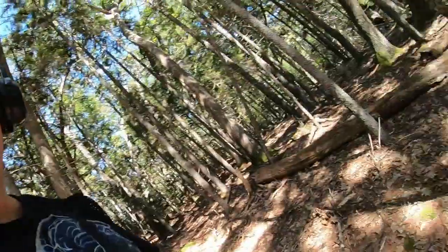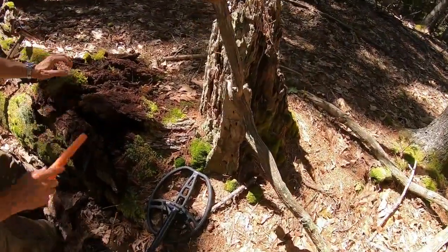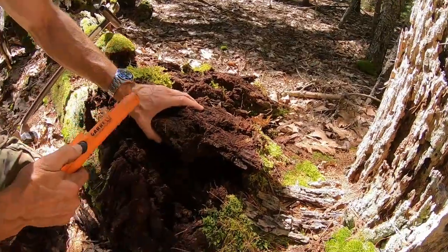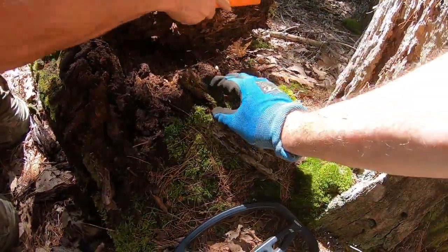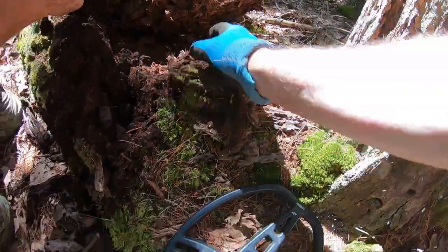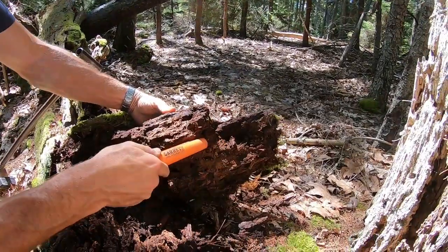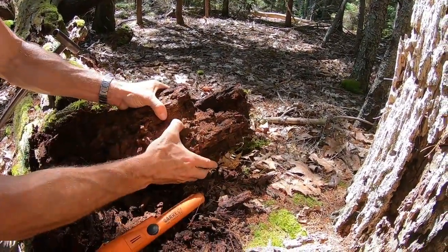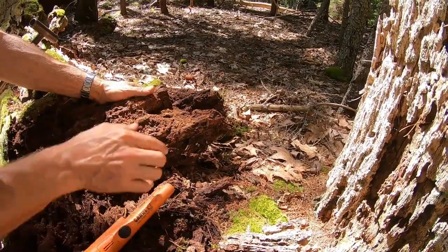All right, so it's after lunch. We're heading up over this terrain to get to the ball field area, which is just more of a clearing now. And Nick's got a target at 54 on the AT Max. Okay. Wow, it's in the tree, huh? Oh, I see, almost like an indent. Is it behind it? Is it grown into the tree? I think it might be a bullet. Yep, could be.